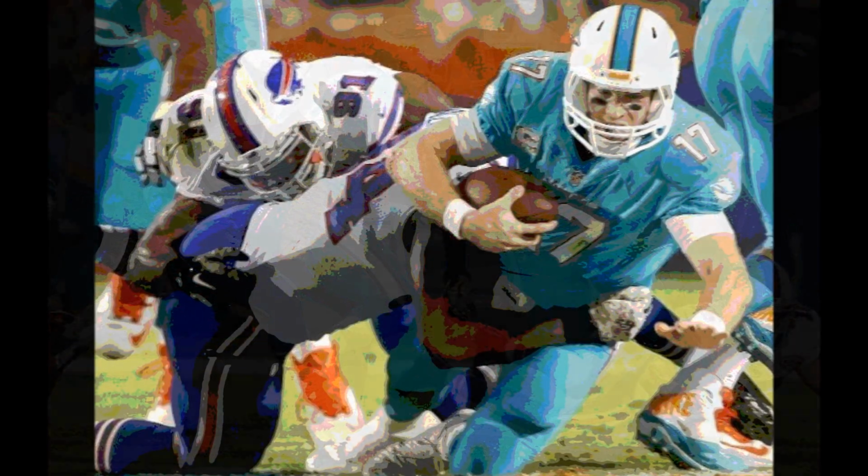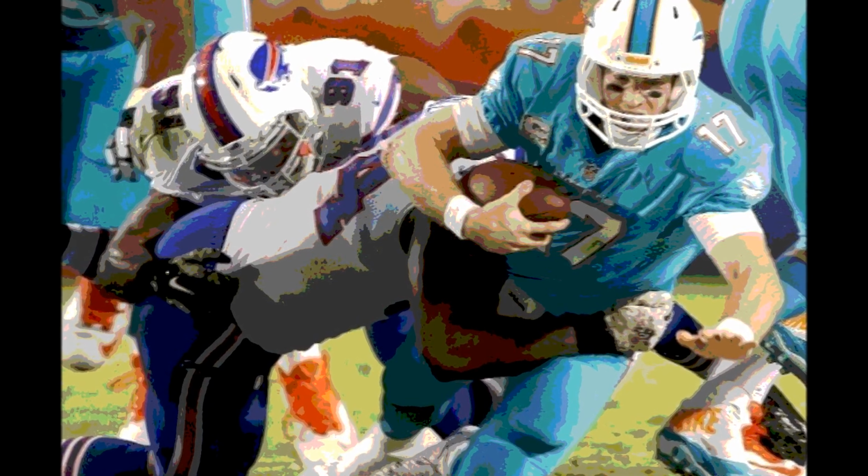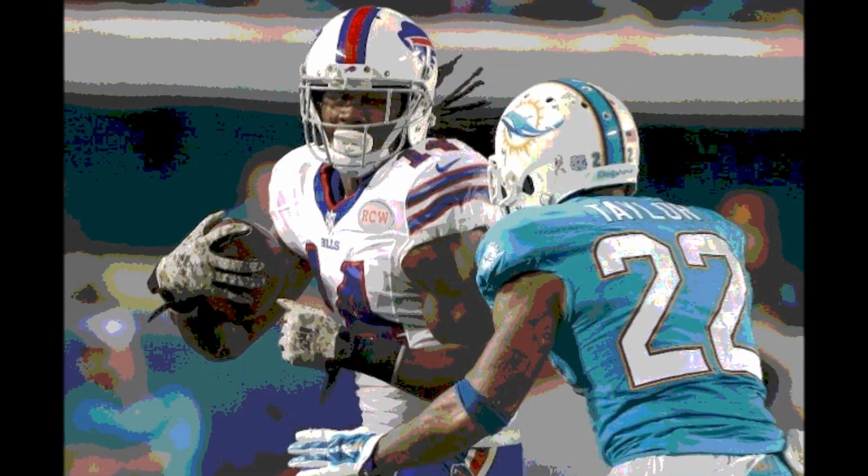But an incomplete pass would bring Dan Carpenter out to attempt his 3rd field goal of the game. This one from 46 yards out. It was up, it was good, and now the score was Buffalo 9, Miami 3. So the Bills extend their lead to 6 points. So now the Dolphins would take over on their own 20 with about 6.5 minutes left in the third quarter.